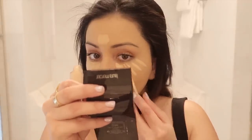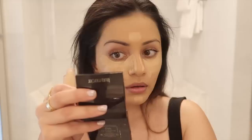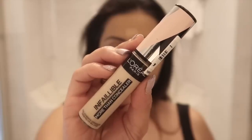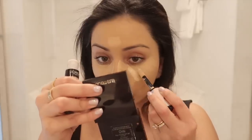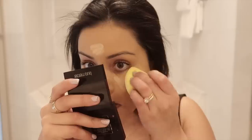So I'm just getting this onto the usual areas of my face and then also on the sides of my nose just to make that look a little bit thinner and slimmer. And once I'm happy with the placement of that, I did actually go ahead and put a bit of the L'Oreal Infallible More Than concealer on top. This is honestly a Shape Tape dupe. It is such a good concealer.